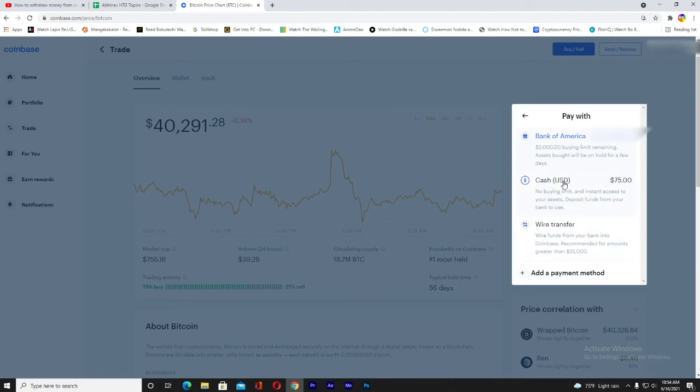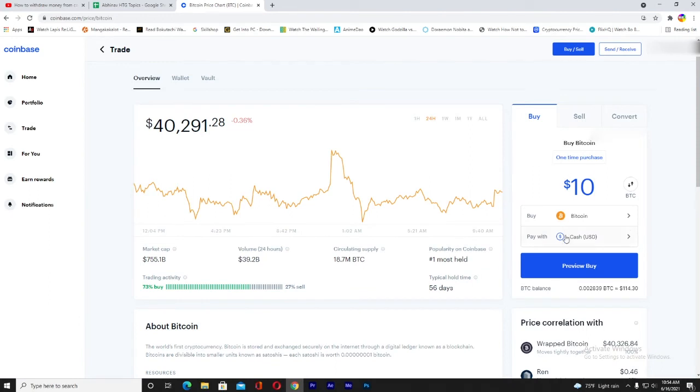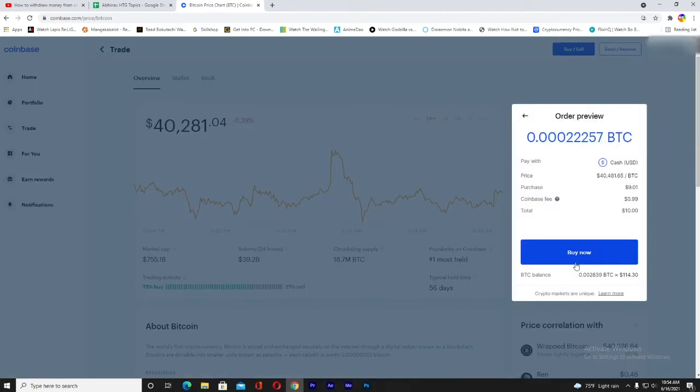Let's say I want to use my Cash USD. I click on it and I click on preview buy. Wait for some time and it's going to show me how much it's going to cost. It shows pay with Cash USD, price 40,800, 1.65. That's for one Bitcoin, and I'm purchasing $10 worth of Bitcoin, but it's saying 9.01 because $1 was taken as Coinbase fee. So the total is $10. Now if I click on buy now, then I would have bought Bitcoin for $10.